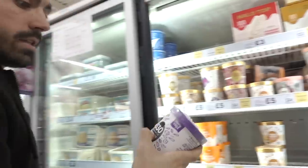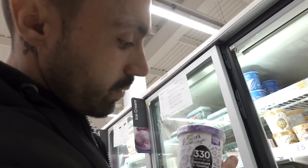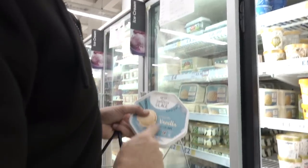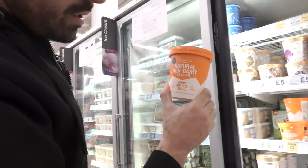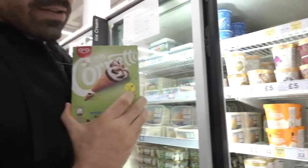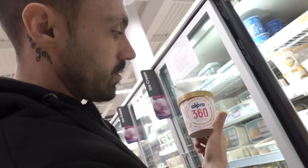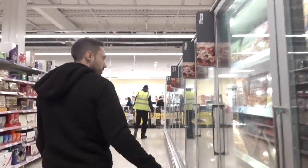Oh my. This is 330 calories per tub. I had this the other day. If you get this one, chocolate hazelnut, it's vegan. They're not all vegan, but check for the little vegan sign at the front. This is amazing. Swedish Glace, vegan Magnums, go hard. If you like chocolate orange, this is vegan. If you like Cornettos, these are vegan. Alpro. Ooh, Alpro is always vegan. Made from cow's milk. Disgusting.